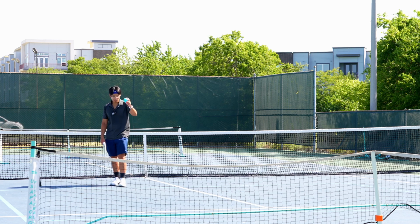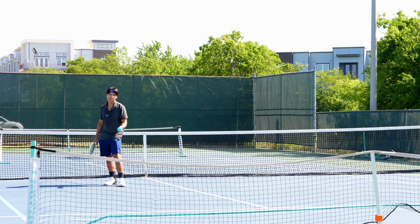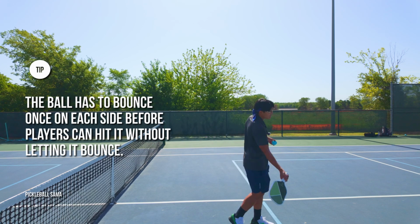So you can hit your ball all the way on the line. That's fair. And that's ideally what you want to do. You want to push your opponent as far back as possible with your serves, if possible. The ball must bounce first. And once the ball bounces, the opponent can hit it back.